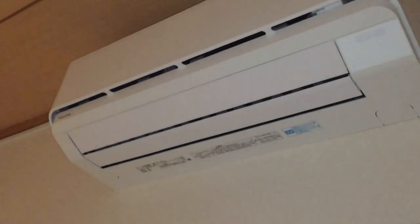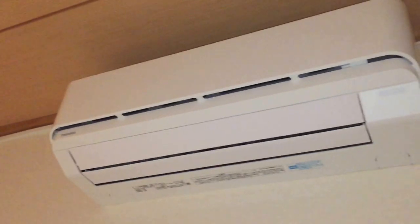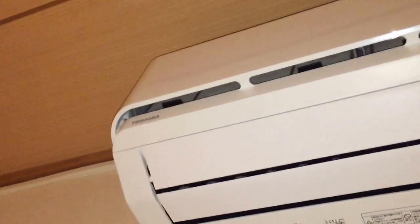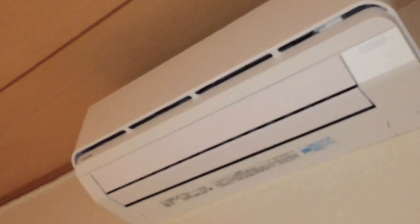Here we've got one of the air conditioners in the apartment we're staying in Kyoto in Japan. This in particular is a Toshiba brand unit. It looks fairly new. It's probably only been around for maybe 1 or 2 years.